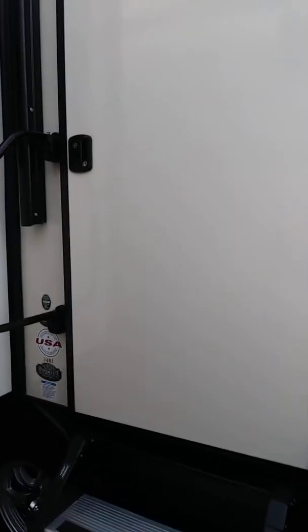Absolutely amazing. Again, look how big that door is. 28-inch wide door. Heritage Glen's got the biggest door in the business. So, slam shut, slam good. Look at this, more storage here. Absolutely amazing. The 34RL. Come over here to Hitch RV and check it out.